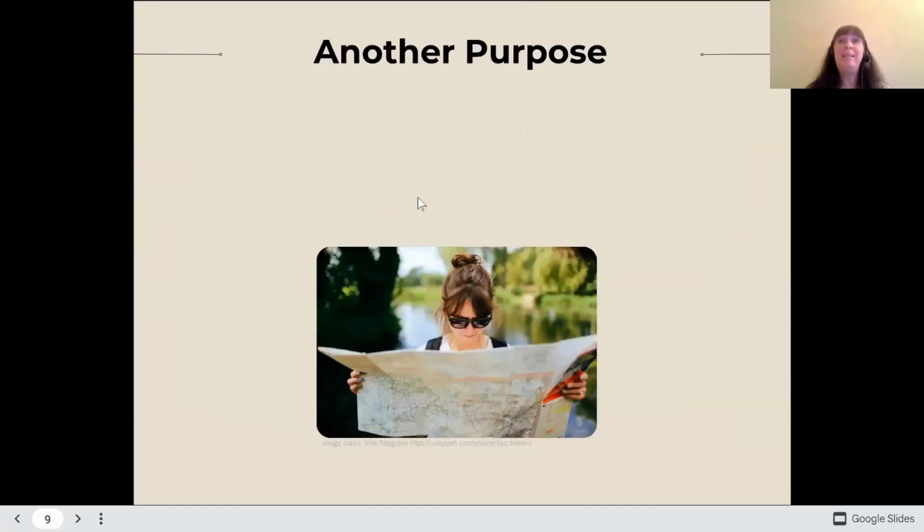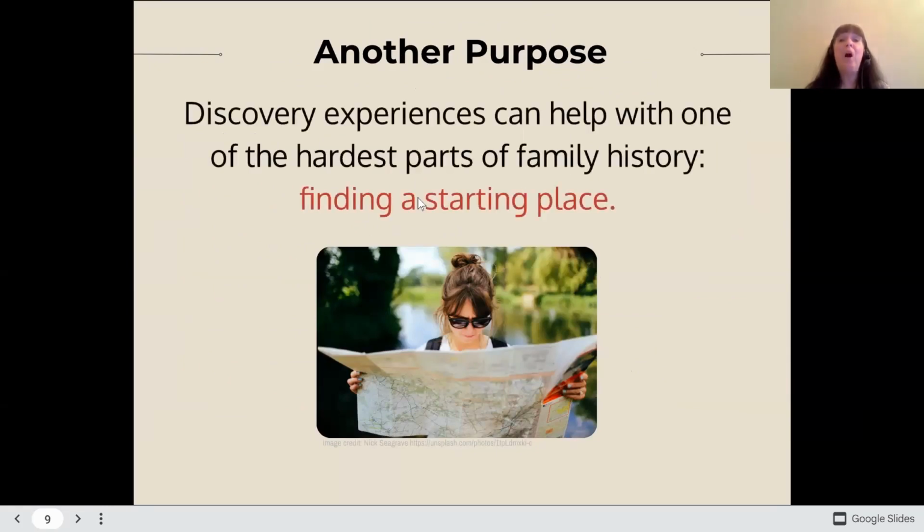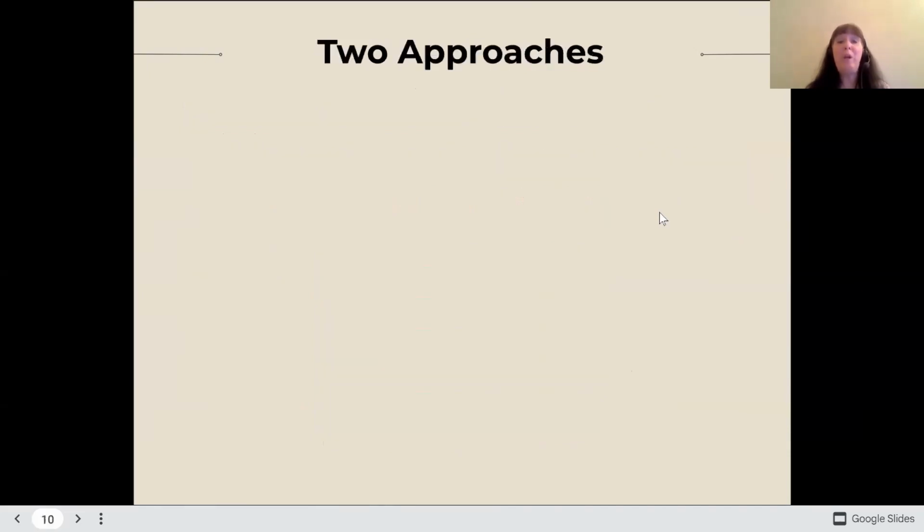Another purpose that is huge on discovery experiences is that it helps with one of the hardest parts of family history, and that is finding a good starting place. That is particularly true for people who are asking for help with temple work. So I want to share with you two approaches that we can take as temple and family history consultants. And I've actually tried both of them, and I have friends who have tried both. So speaking from experience, I can say that one is definitely more effective than the other.